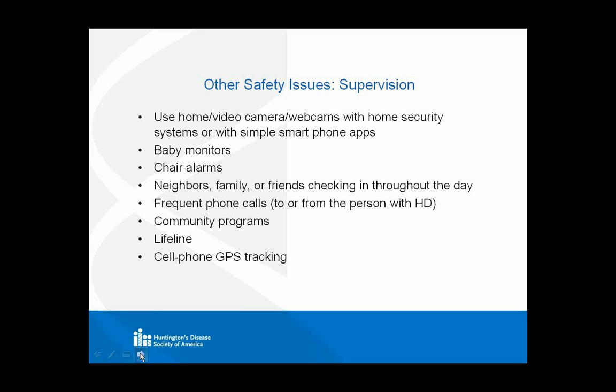Many people rely on neighbors, family, or friends checking in throughout the day. Planning a schedule for this works best so that multiple times of the day and week are covered. While many caregivers prefer that someone lays eyes on things to make sure all is well at home, frequent phone calls can be an option too, whether to or from the person with HD. Community programs are sometimes available, such as adult daycare centers or senior centers. These may or may not be appropriate for individuals with Huntington's, however, depending on their particular behaviors.